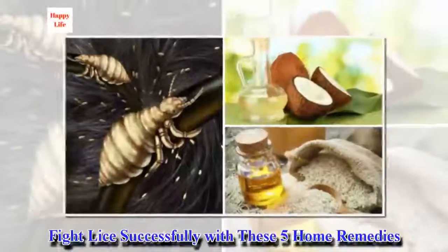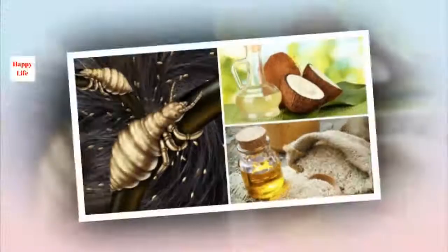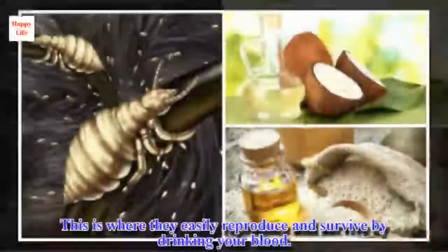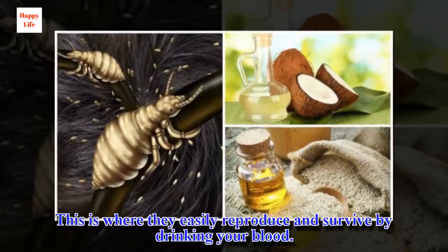Fight lice successfully with these 5 home remedies. Lice are small parasites that colonize in your scalp. This is where they easily reproduce and survive by drinking your blood.